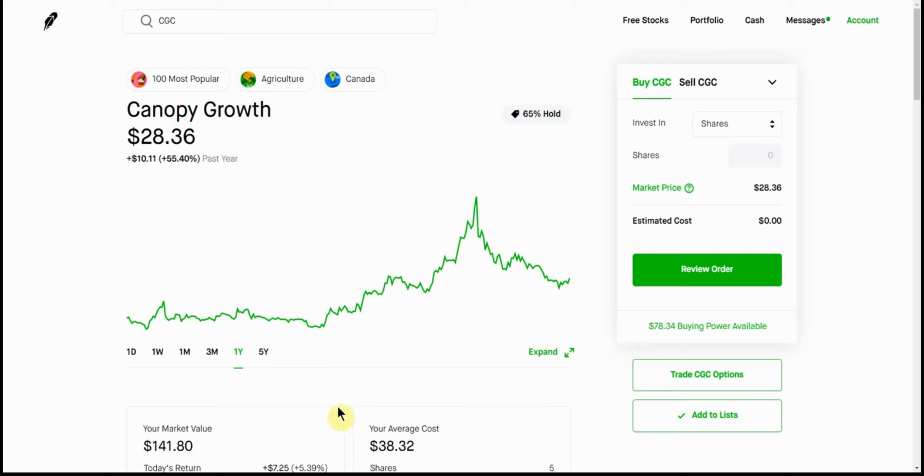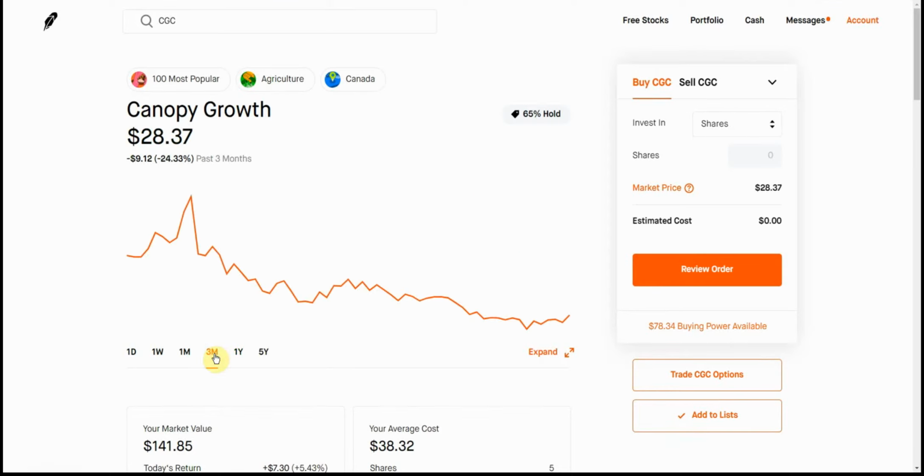But back to CGC. This is what it's done here over the year. Could have got into it here at 13.56 and rode it on up to 52.17. For whatever reason, I missed this, so that must have been a big sell-off or something going on. But MJ's been on the run here, and then it's just been kind of dropping off, so hopefully it'll come back and snap out of it.